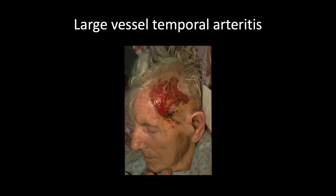Unfortunately, because of her dementia, nobody noticed that also her visual acuity was diminishing. She'd got an ESR of over 100 and a biopsy of a temporal artery confirmed temporal arteritis. And she was treated with oral steroids, and unfortunately her visual acuity didn't improve, but the ulcer completely healed.